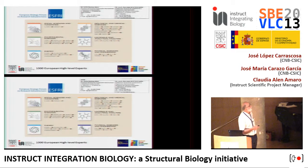It was clear from the very beginning that ESFRI had to deal with different thematic areas, and these are the main areas that have been considered for the roadmap of European infrastructures: social sciences and humanities, biological and medical sciences, environmental sciences, material and analytical facilities, energy, and physical and engineering sciences.